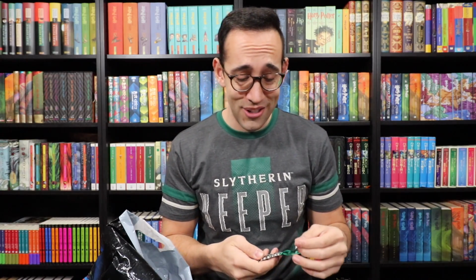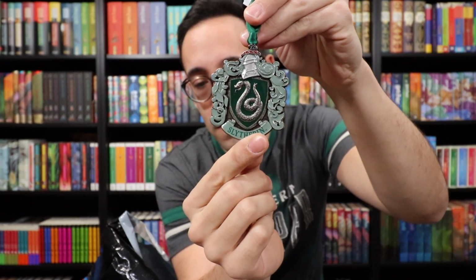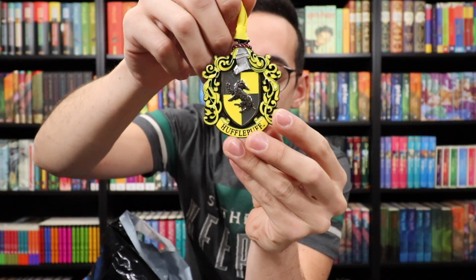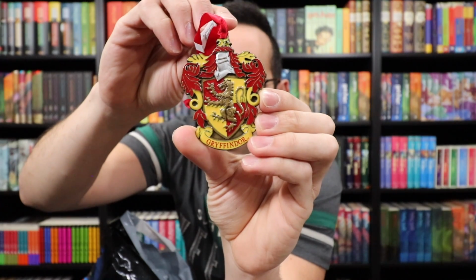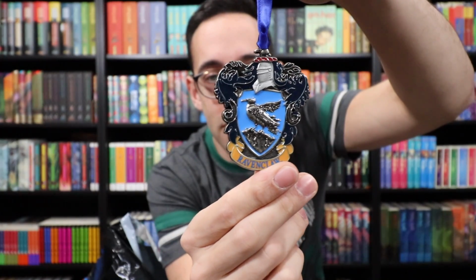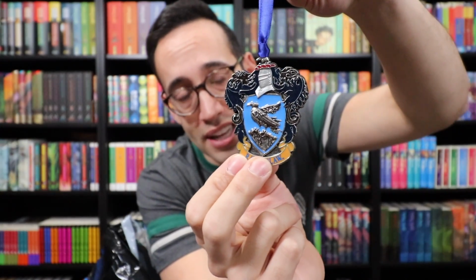But back to these house crest ornaments, which are so beautiful. Also just enamel. So here is Slytherin and it's on a ribbon hanger. Hufflepuff. Nicely painted silver on here. These are thick metal ornaments too. Here we have Gryffindor. And last but not least, Ravenclaw, with, unfortunately, a raven in the middle as the mascot.